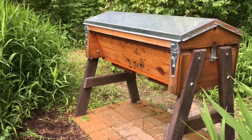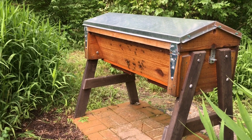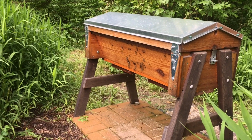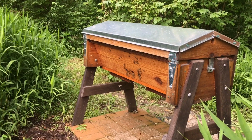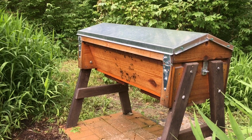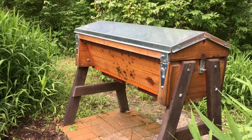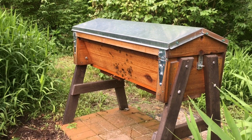It waggles its butt and makes a figure eight, kind of a little dance back and forth. The way I understand it, the bee uses the correlation with the sun and where the hive's sitting, and the amount of wiggles it does tells the direction and maybe distance of how far away a good source of food or nectar is.